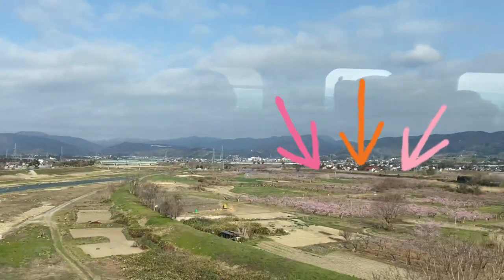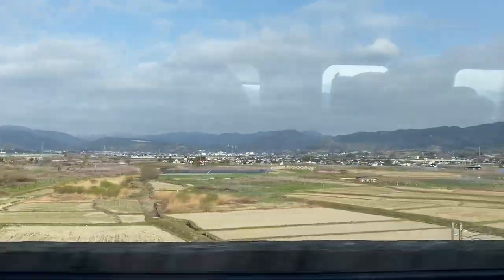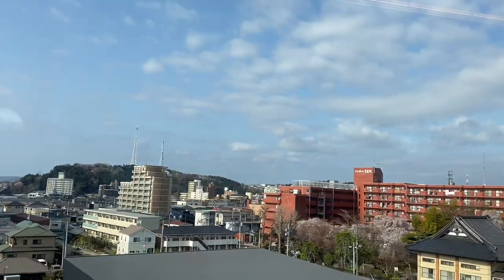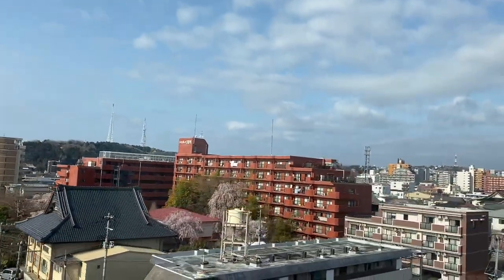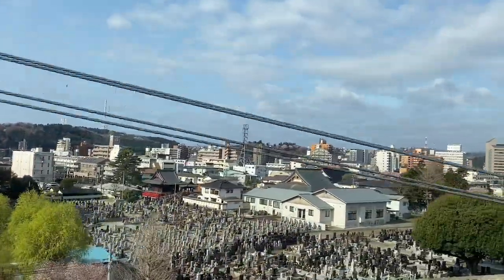Look at those patches of cherry blossoms. It kind of feels slow, but actually it's really fast. Look at those cherry blossoms, it's so pretty. And that is actually a cemetery.